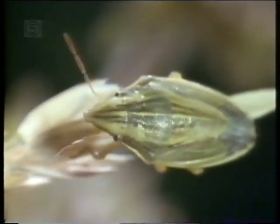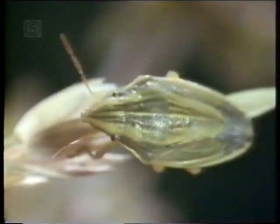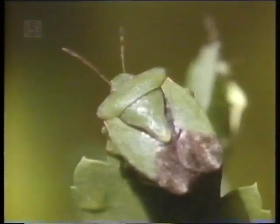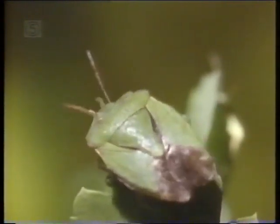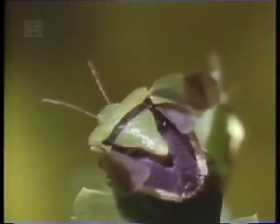Shield bugs are often mistaken for beetles, but they differ in several ways. Their shield is the most obvious difference. This leathery outgrowth from the thorax protects them from injury and deters predators as well as earning them their name.